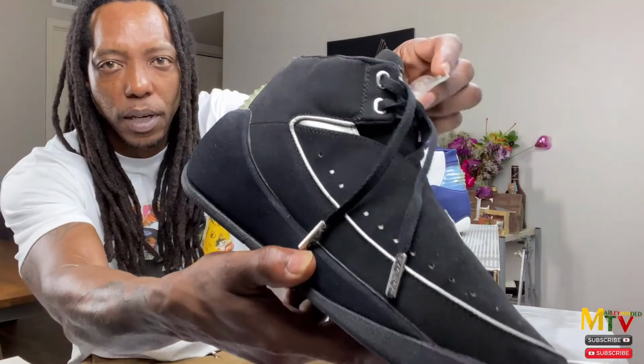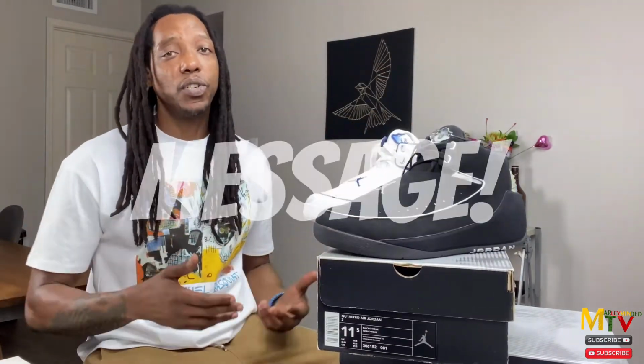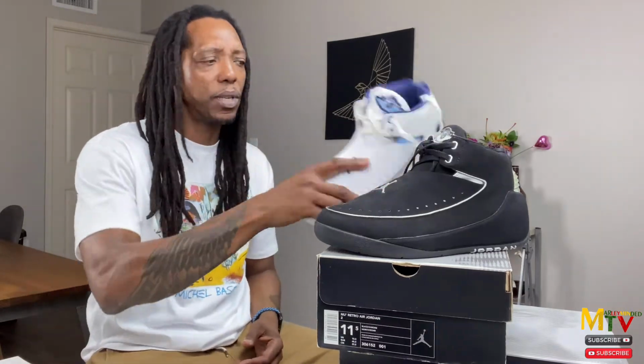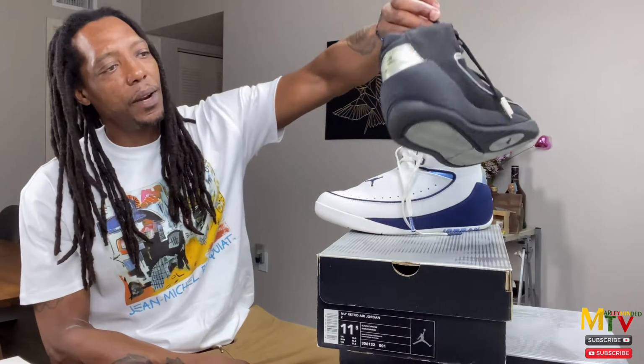Bring this up close here. That peeling action happens on the shoe, but once again, you gotta wear the shoe in order for the glues and stuff to stick. I've never worn these. I've worn these a couple times. Yeah, a little wear on the bottom of these ones, but not too much. So the design on these things, not the greatest, but it's copping everything.